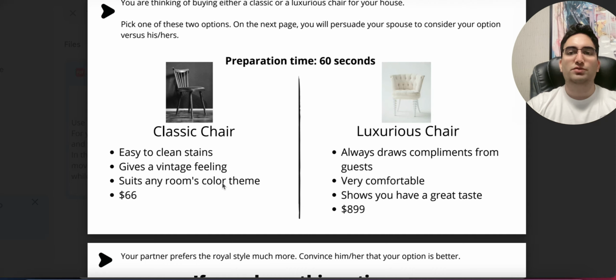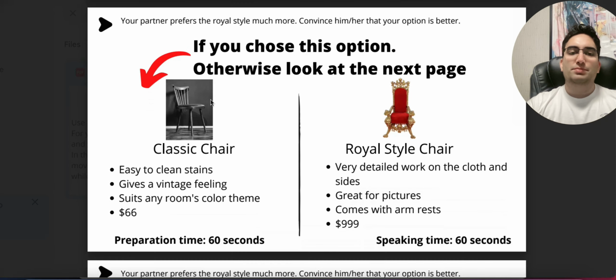You guys can pause the video if you want to read it. And on this page, so I picked this option. So I'm going to have this on my screen here, and I'm going to have the Royal Style chair, which is my wife's option right here.